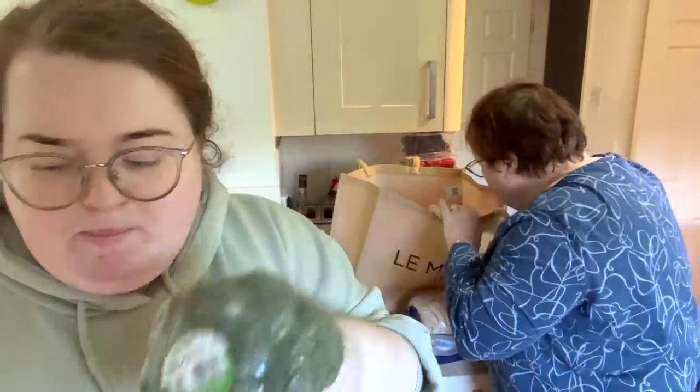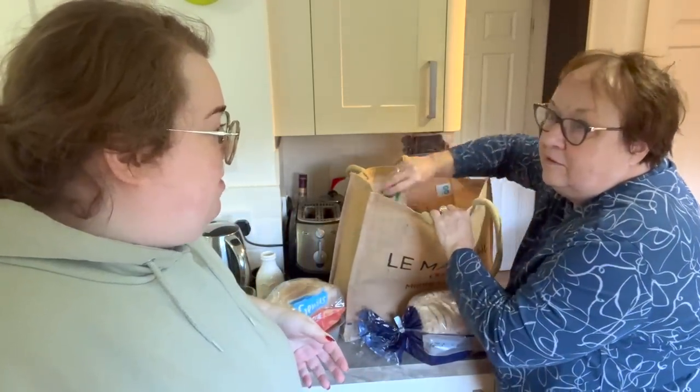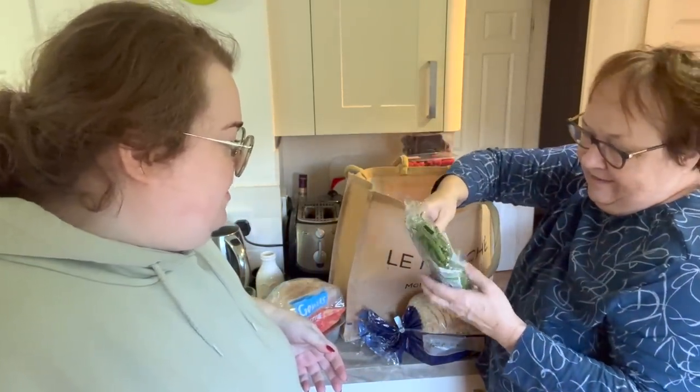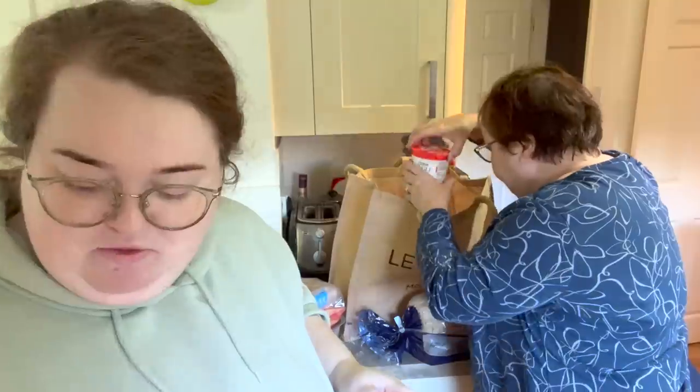19 pence broccoli, like unbelievable. Apparently last year as well, Asda had so much surplus of carrots they were giving them away after Christmas. Some thin beans, some green beans.